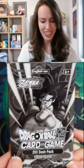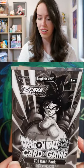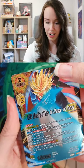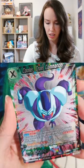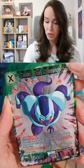Ooh, I think these are the kind of packs you get at events, if I'm not mistaken. Okay, I've never opened a pack like this before. Ooh. Wow, okay. King Cold. So yeah, these must be promotional cards then. Oh, Crueler. Okay. Cruel Commander.